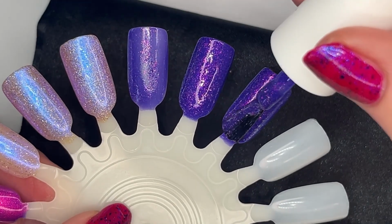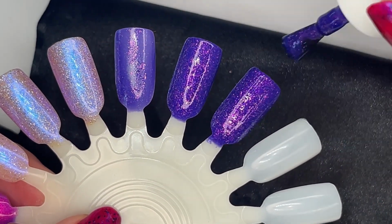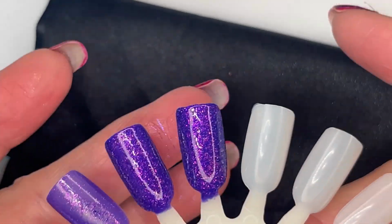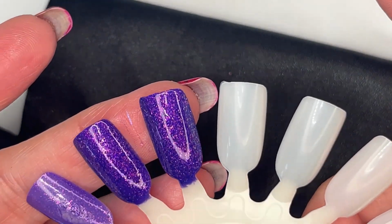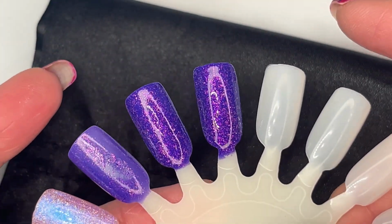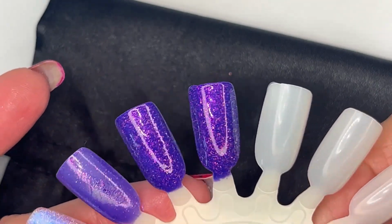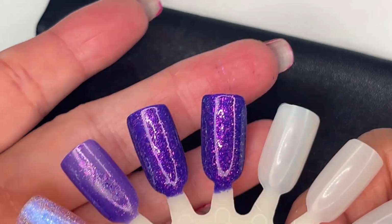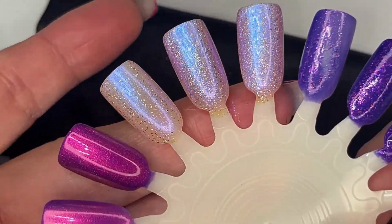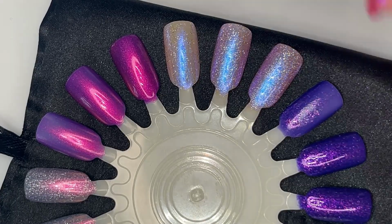And then Mind Matters. Put on a third coat of that one. Such a beautiful dark purple. And then you get all of those beautiful pink flakes in there. That will probably color shift. I'm going to take this wheel outside and I'll take a video of it out there and I'll insert it at the end of the video here so we can see what this looks like outside in natural light too. Look at those, gorgeous.